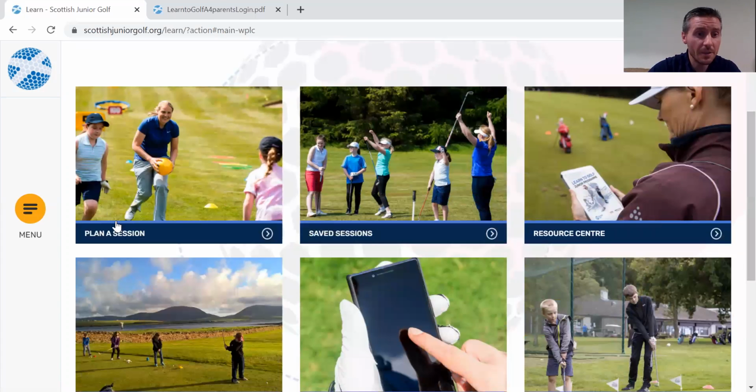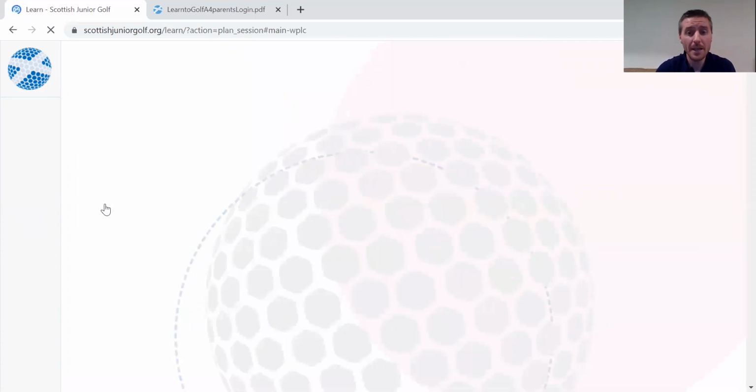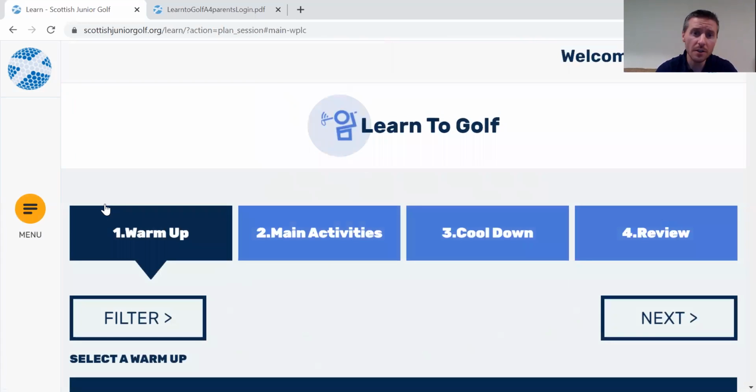Next thing I want to show you is the Plan a Session tool. So we appreciate that coaches are very busy. You're already giving up time to deliver your session. So what we wanted to do was to create a tool which will save you time on planning your session as well, and hopefully make planning more fun and enjoyable.